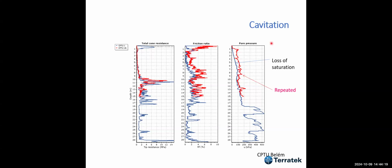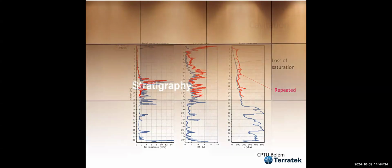Okay, so since this project, which took place long ago, we always carried out a small borehole, filled with water, and pushed the cone through this small borehole.